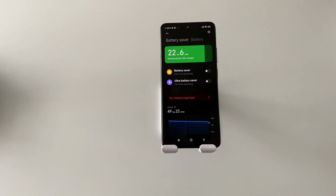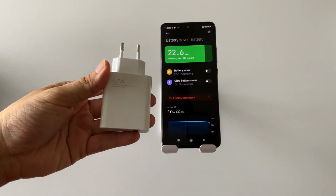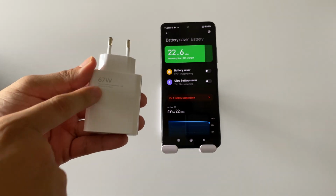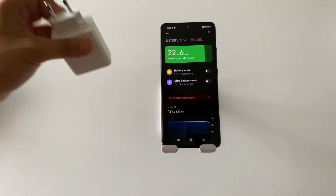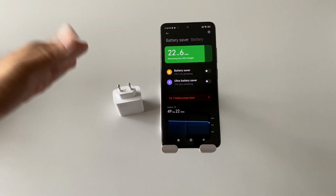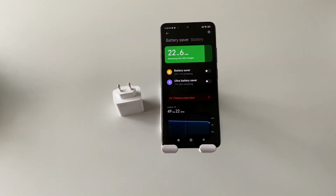And if you really need to juice back up the battery, it supports 67-watt charging as well. And out of the box, they included the 67-watt charger adapter as well. So you can get an extremely fast charging speed with this device.